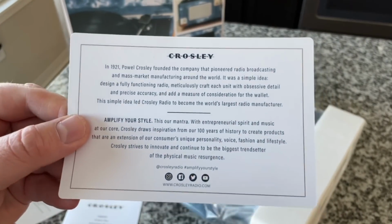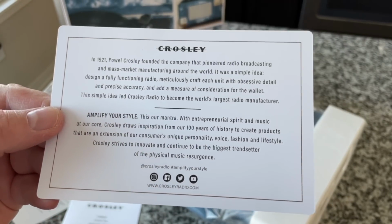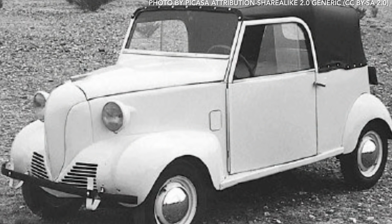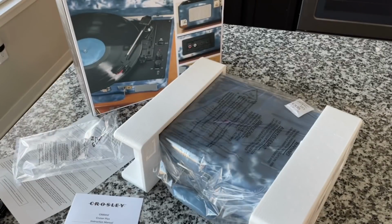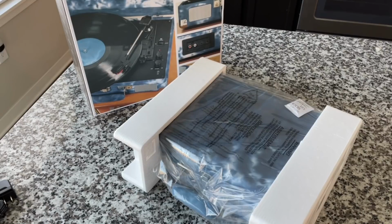On here we have a 100th anniversary card. Now, Crosley is a very interesting company. They had a past life and were very famous for making everything from radios to vehicles. And in ensuing years, the company has been revived under the stewardship of Modern Marketing Concepts. And through that ownership, they have really blossomed into the company they are today. And again, if you want to find a record player, this is the one that's on every street corner.